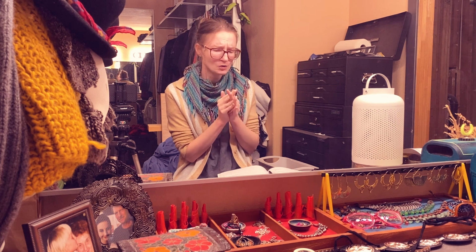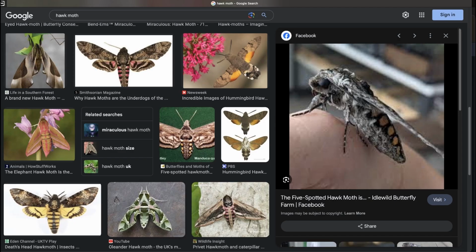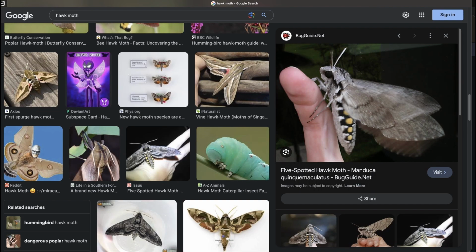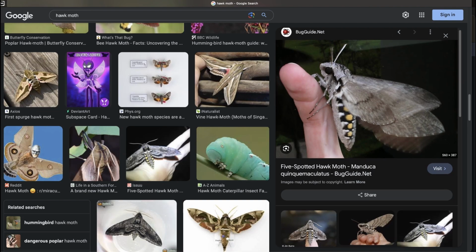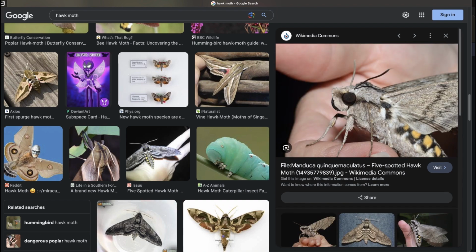So far, I have primarily taken care of hornworm caterpillars, which turn into hawk moths. And there is a wide variety of hawk moths here in North America and around the world. One of the cooler ones that is widely known is the death's head hawk moth, which I have to mention, they're not common in North America. I think they're primarily found in warmer, more humid parts of Africa.